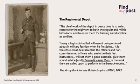It says the chief work of the depot in peacetime is to enlist recruits for the regiment, for both the regular and militia battalions, and to enter them for training and discipline as soldiers. Many a high-spirited lad will resent being ordered about in military fashion when he first joins, etc. You can read the rest. The NCOs will set them a good example, giving them sound advice and cheerfully assisting them in the work they're called upon to perform in their barrack rooms. Now, you can imagine an NCO of many years standing cheerfully assisting a new recruit, can't you? Anyway, those italics and underlines are mine. I don't think there was much cheerful assistance given. But in any event, that's where the soldier learnt his trade, at the depot. He was typically there for 12 weeks and would then go on to the home battalion, wherever that was based, somewhere in the UK.